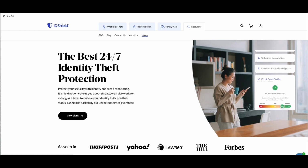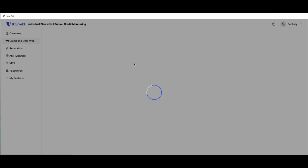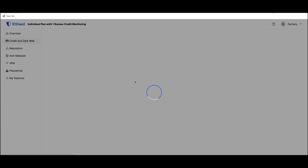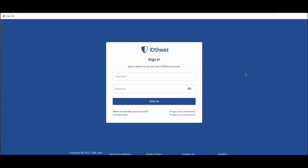But for now, let's dive in and see what it has to offer. So when you log in, you're first presented with this little dashboard here. And right away, the strange thing to me is that I just logged in, and now what you'll see is when I click here, each one of these little sections of ID Shield's offering is its own little portal, or I'm not entirely sure what it is, but right away that's kind of annoying, and you'll find it comes up time and time again.